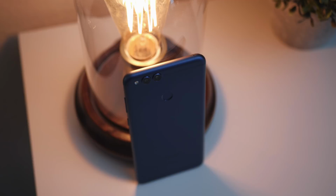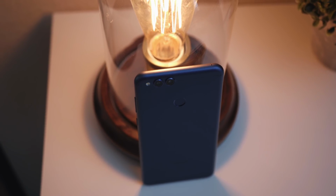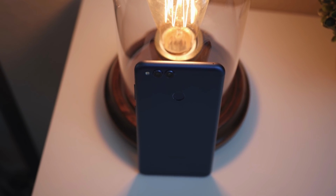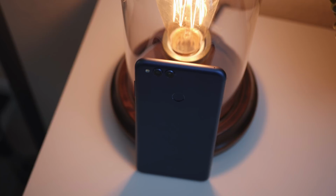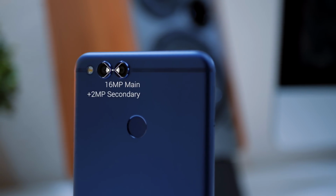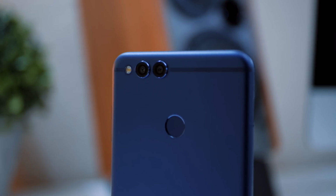Which leads me to what tends to be the Achilles heel of smartphones, especially in this price range, and that is the cameras. Sometimes on these types of phones, they're not even worth using. But I am pleased to say that the cameras on the 7X are usable. You're looking at a 16 megapixel main shooter, a 2 megapixel secondary lens to help out with portrait shots, and an 8 megapixel front-facing camera.